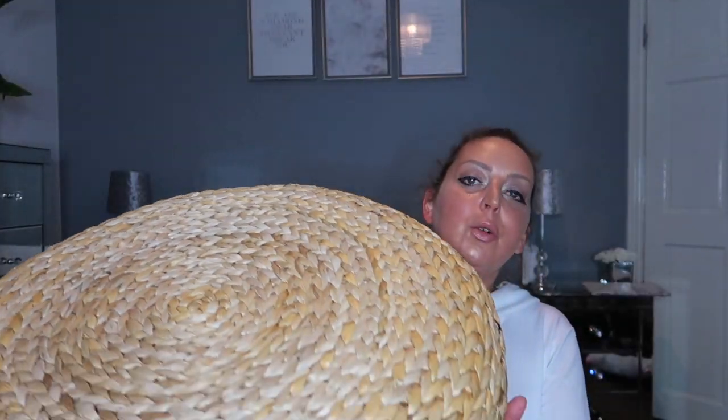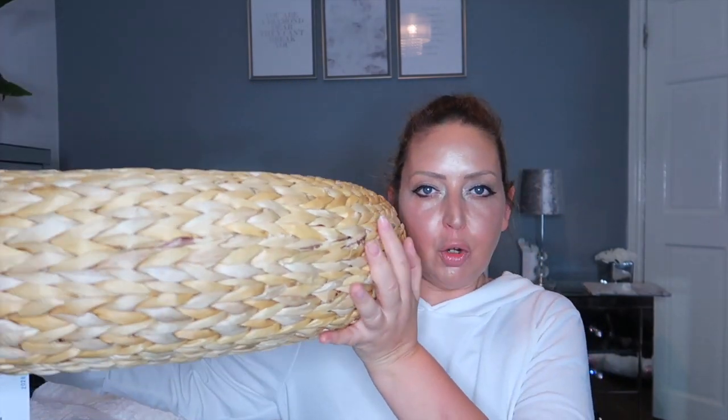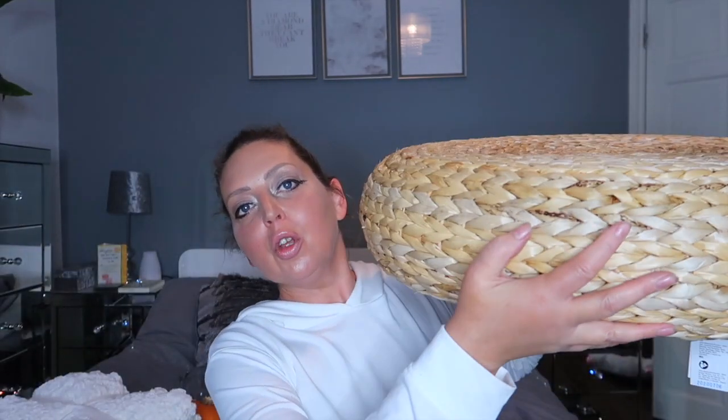Oh, and finally, this is massive. I don't know what you call this. Is it like a footrest or a footstool? It's kind of wicker or rattan, whatever you want to call it. And again, loving the whole neutral wicker vibe. Look at the size of it next to my head there. That's massive. But yeah, love that. It was about £25, but I've seen it a few times in people's houses, on videos on Instagram, and again I just thought I want that. Life's too short, you're having it. So yeah, I bought that as well.